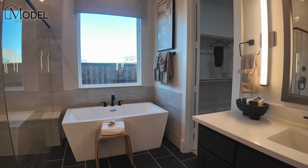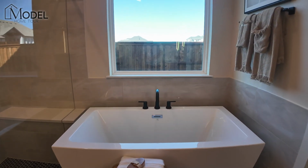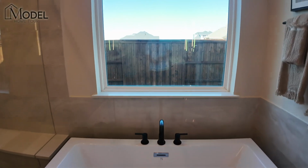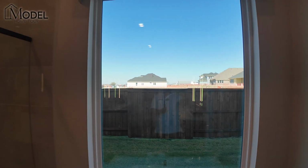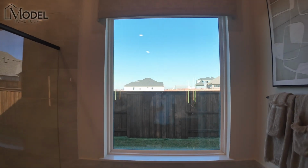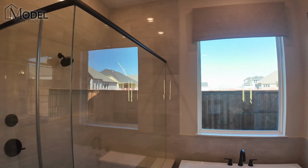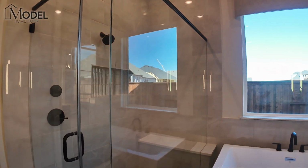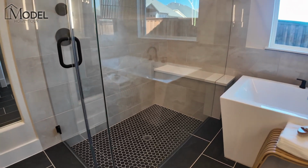We do have a nice soaking tub. Now, people always ask me, what about these windows? Your neighbor could look right in. Yes, but when you're building, you could put the frosted window in there. You could do the one that's got the obstructed view with like the raindrops. So lots you can do, but for the model home, they want as much light coming in here.